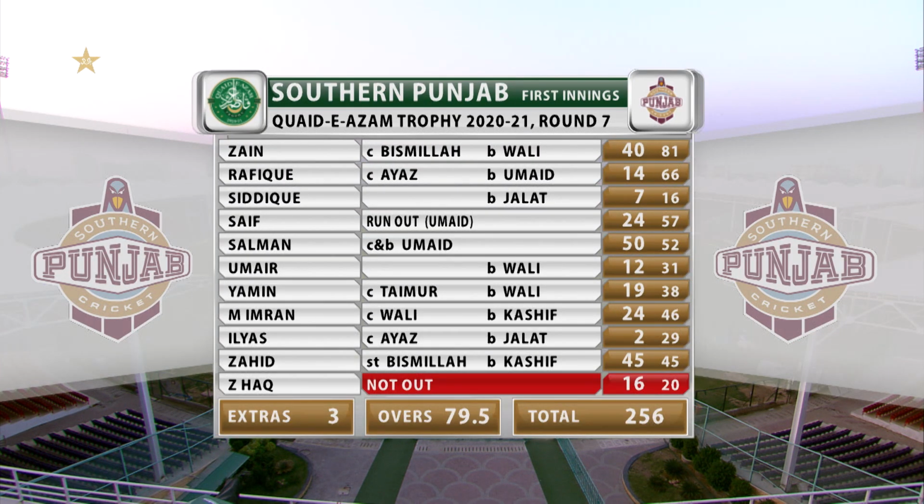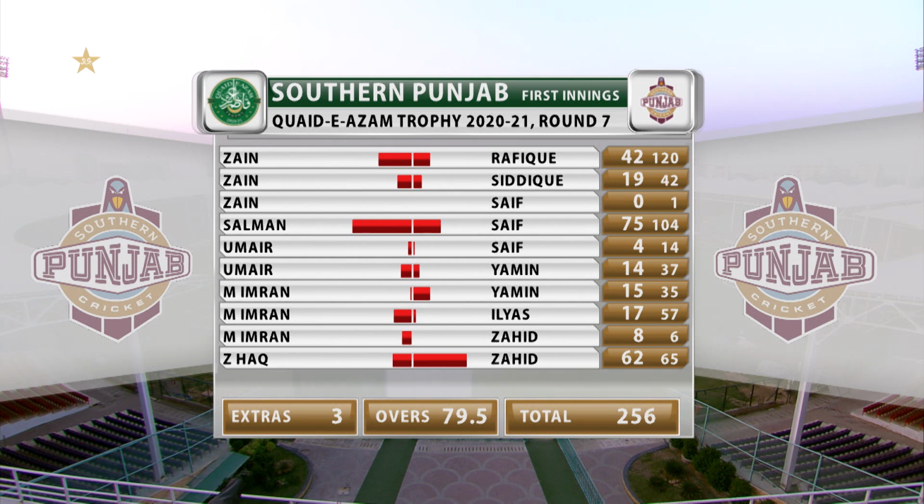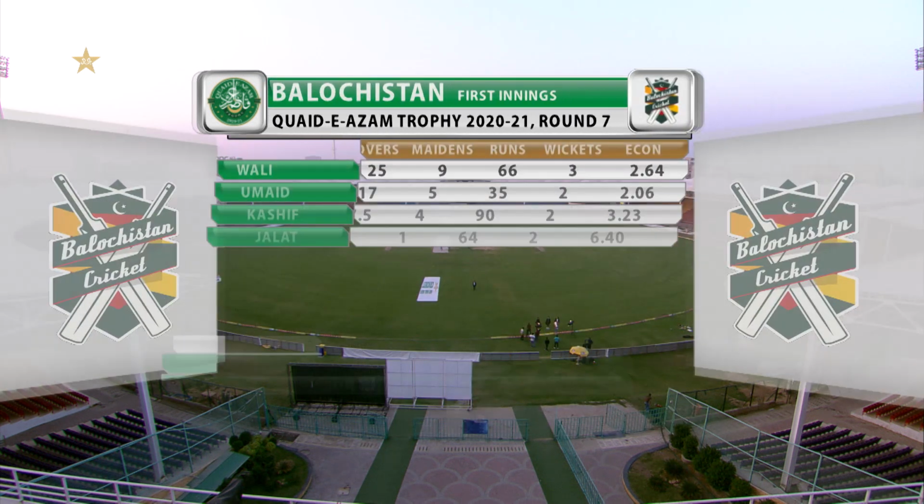Southern Punjab wrapped up in their first innings, 256, with a highest of 50 from Salman, 40 from Zain, and what about that? Zahid Mahmood, 45. A good fight given by the last wicket, taking the score from 194 for 9 to 256 all out. And it shows in the partnerships as well. 75, the biggest partnership, but this one important, Ziaul Haq and Zahid Mahmood, 62, adding some respectability to the total.